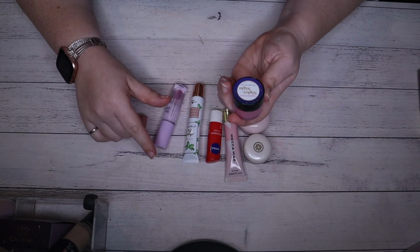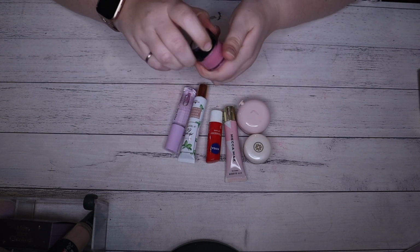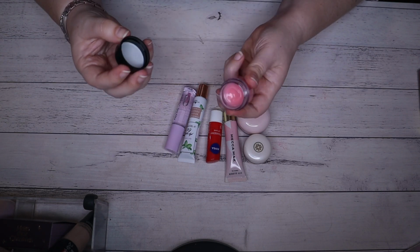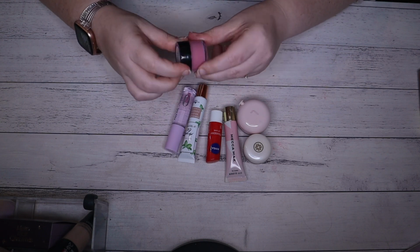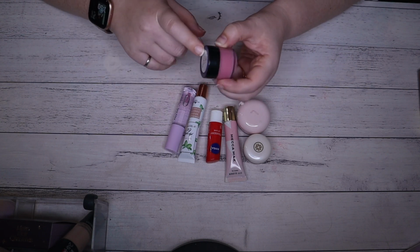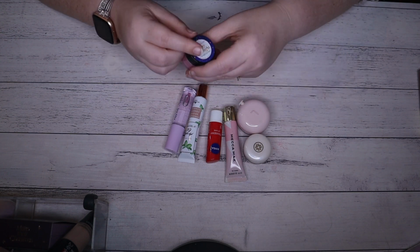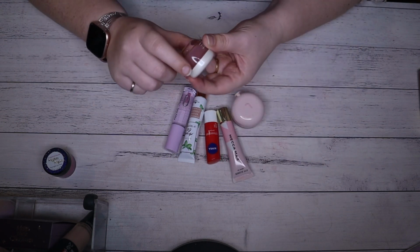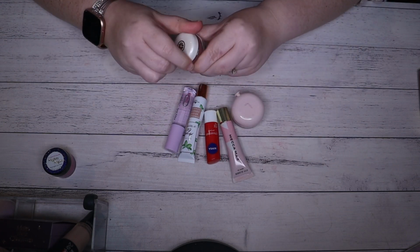So I've got the Clean Colour 99 Overnight Lip Mask. I got this in a Lumi box. And yes, it is nice, but I prefer my Laneige one. So rather than keeping it, I am going to declutter this one, pass it on to someone else that may want to use it. Because it is nice, but I'm not going to use it when I'm using my Laneige one.